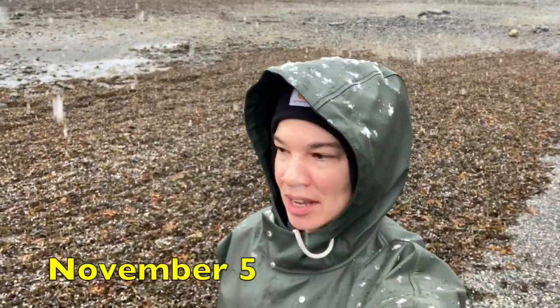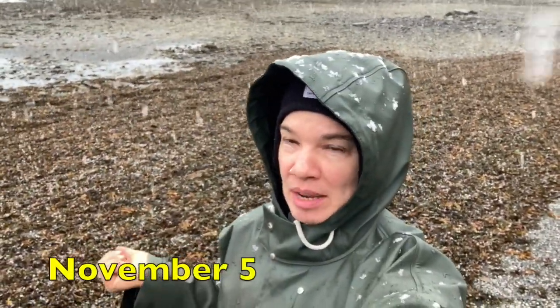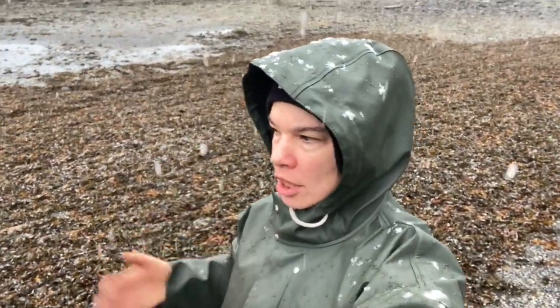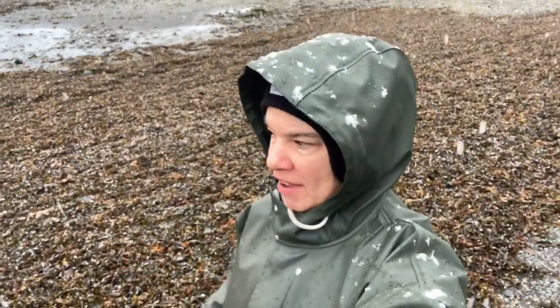Hey folks! So I'm out here again getting some more seaweed, and it's snowing. But anytime we have a wind event like we did a few days ago, it blows the seaweed off the rocks, and it just brings a ton of it in like this. So I'm going to take advantage of it, get out here again, get another load.